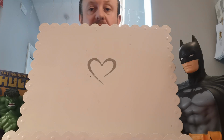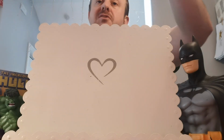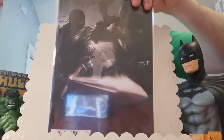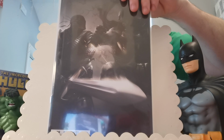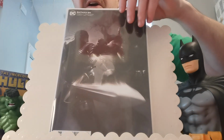Of course, the big book that day, I was the first person through the Forbidden Planet doors, and I did manage to get a copy. Batman 89. This is the first cameo appearance, of course, of Punchline. The first cameo of the designer. It is a variant Francisco Martina cardstock cover.